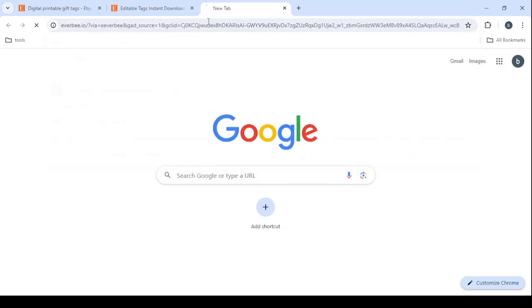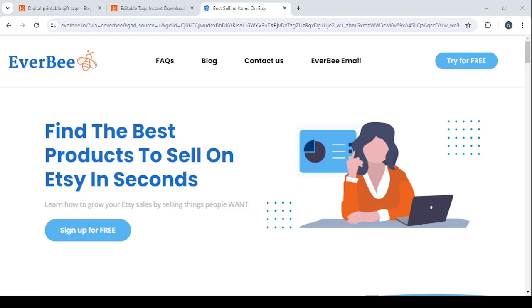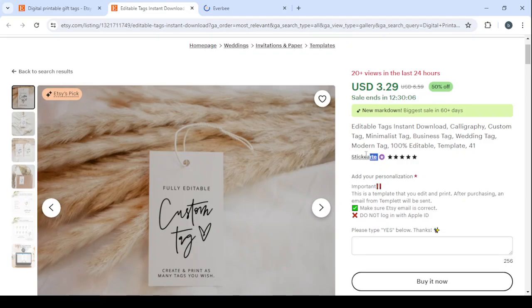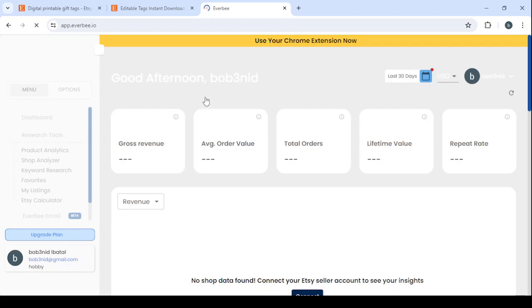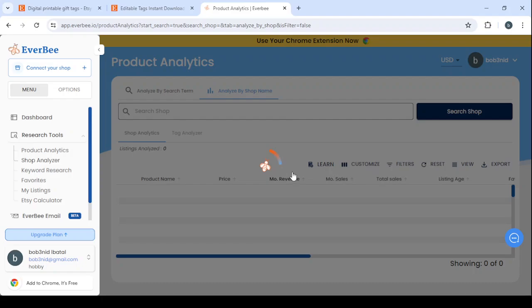So let's proceed to the spying tool we are going to use to see what's working and what's not on Etsy. So here let's wait for it to load. This is the platform, it's called Everbee, and let's go to sign up for free. And here wait for it to load. It will take a little bit of time, and while we are waiting, let's take the name of this shop to paste it in this tool to spy on that shop, to see how much money they are making, what are the products that are working currently in that niche. So here let's go to the shop analyzer. It's not product analytics, we want the shop analyzer. Let's wait for it to load.